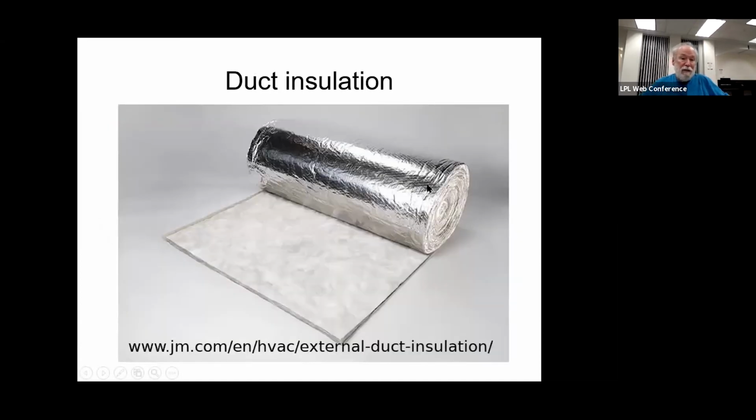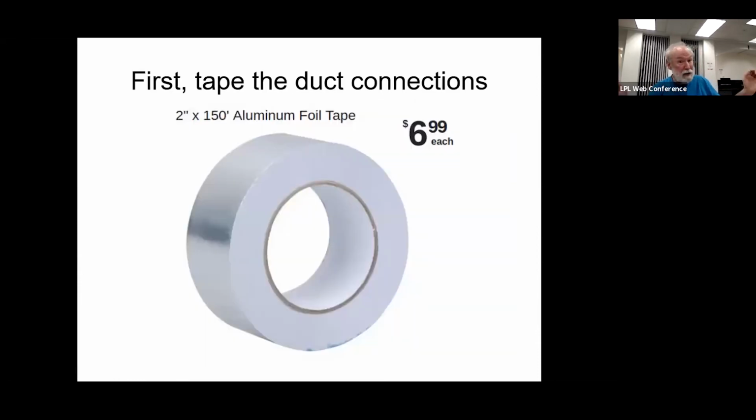Ditto for duct insulation, although duct insulation is more work. The payoff with duct insulation, though, is that the ducts are almost as warm as the hot water pipes. They're just way bigger. So the heat losses to ducts is pretty significant. And I found that when I insulated my ducts, the time it took to warm up the house upstairs was greatly reduced because I wasn't heating the basement. But if you do insulate the ducts, you want to tape them first to seal them, and not with duct tape. Seems obvious, but no, ducts are sealed with aluminum foil tape because it has a higher temperature rating.